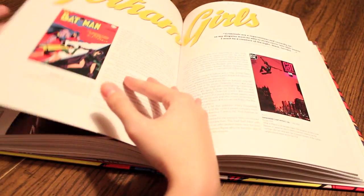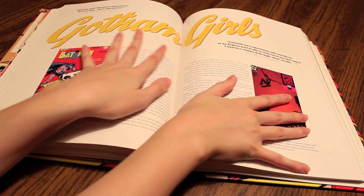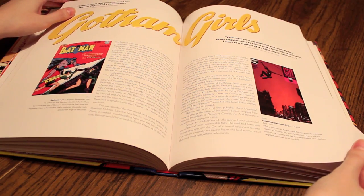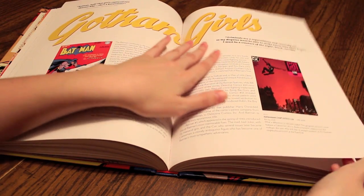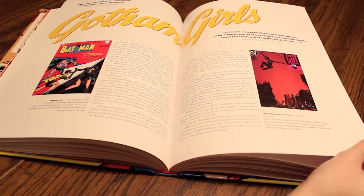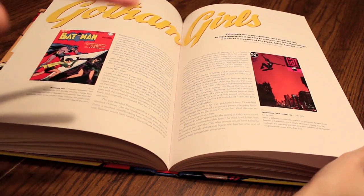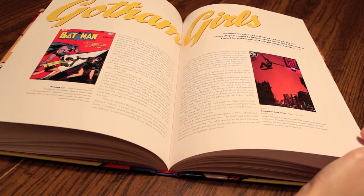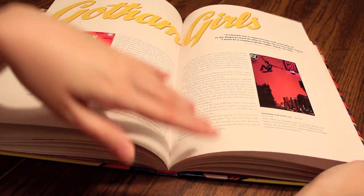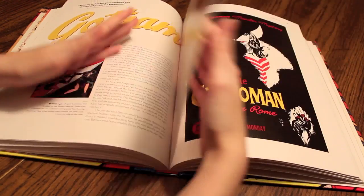So now we're getting into the Gotham Girls. My favorites, admittedly. And I have so many Bat family feels, as they would say. I have always felt so connected to stories about the women of Gotham, whether they be heroes or villains. For some reason, I have always connected to them so much.